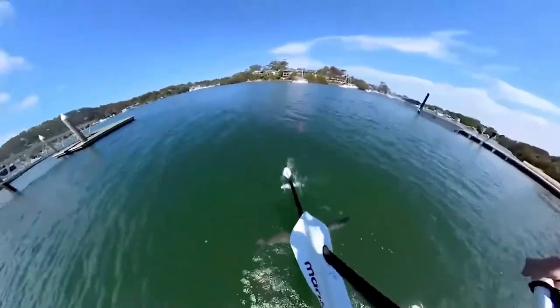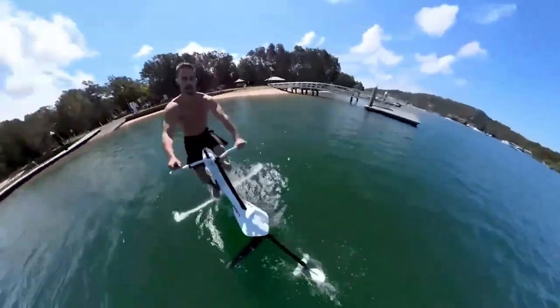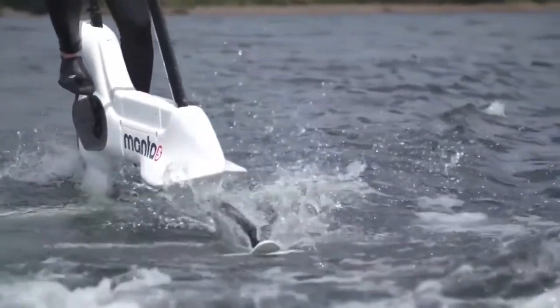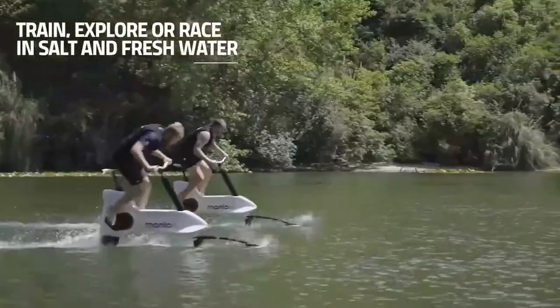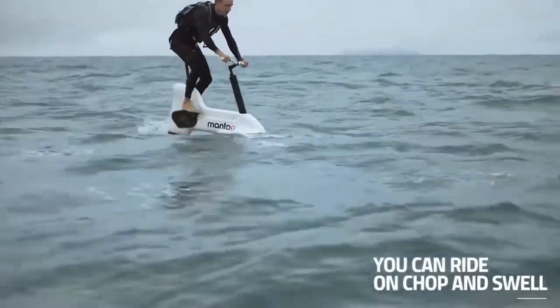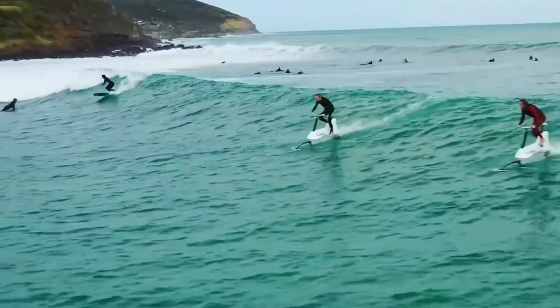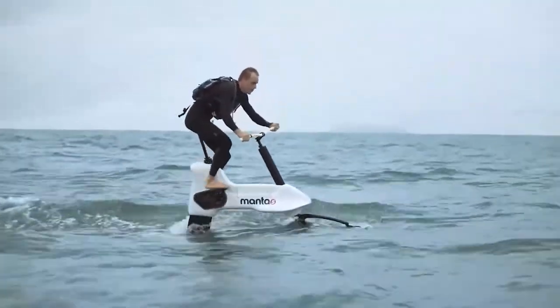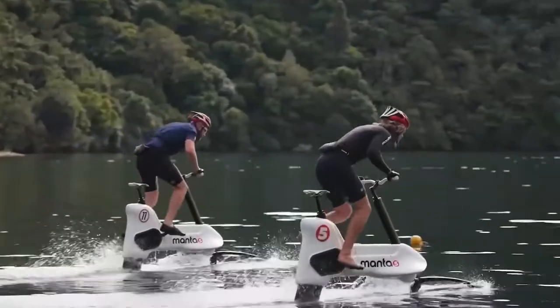Today, cycling is possible not only on land but also on the water. This invention opens up new dimensions of cycling because it is the world's first electric hydrofoil bicycle. The bike weighs 68 pounds, and it has an electric motor that allows it to reach speeds of up to 13 miles per hour. The battery capacity is enough for about 4 hours of operation.